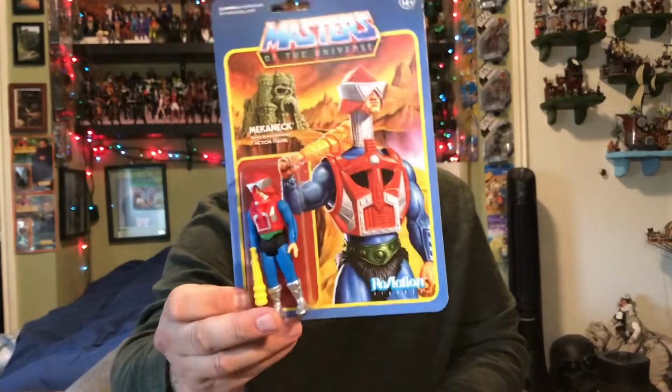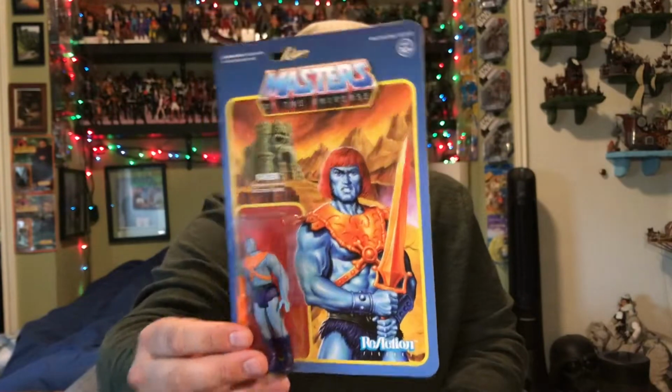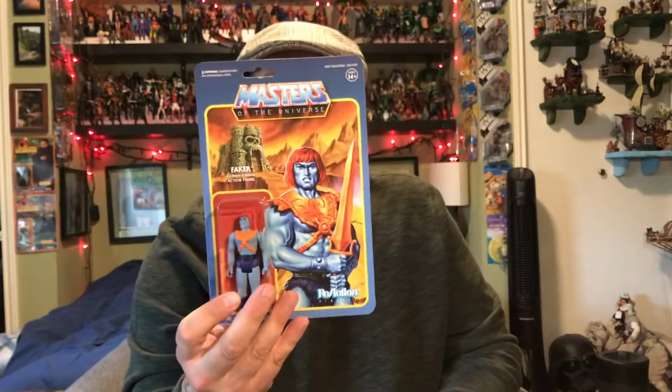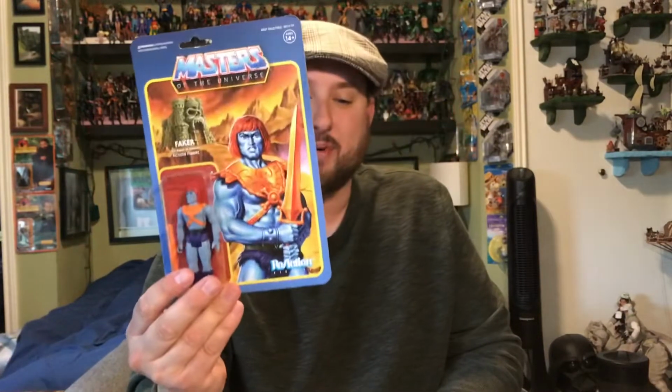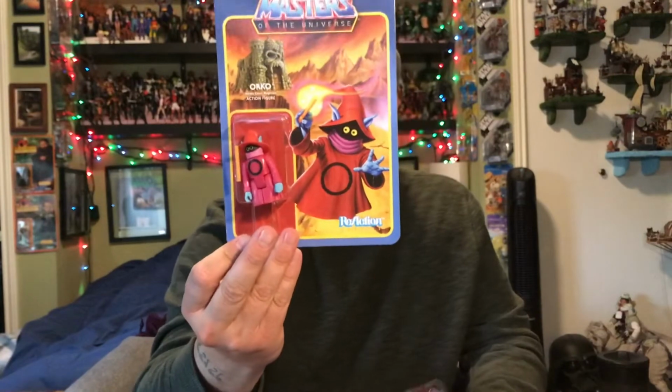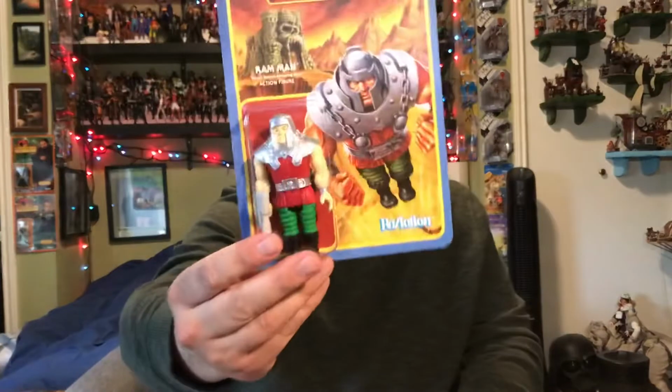But each one is specific to the character, and so obviously I have Mekaneck, I have Faker. Check out that awesome card art. I love the Castle Grayskull in the background and the fiery sky, and oh man, and then to have it punctuated by that super awesome painting of Faker. Ah, looks great. And then this is another great one, Orko. I mean, come on. And then last but not least, we got Ram Man.